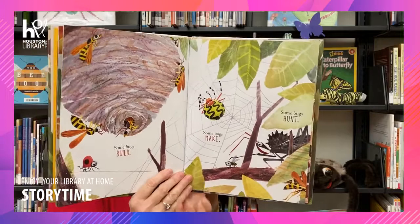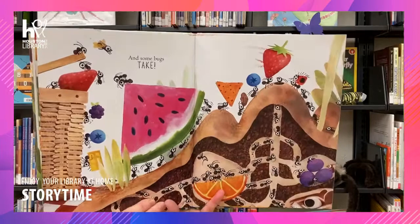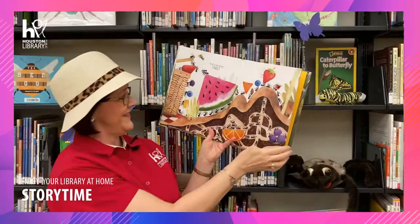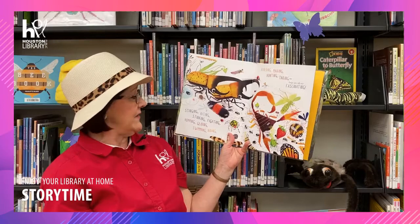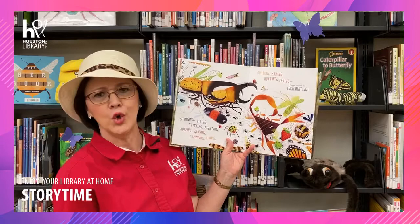And some bugs take. Look at all those ants. Looks like they're going to borrow somebody's picnic. And it looks like they really like the fruit. Stinging, biting, stinking, fighting, hopping, gliding, swimming, hiding. Building, making, hunting, taking. Bugs are oh so fascinating.